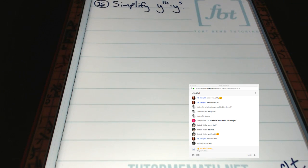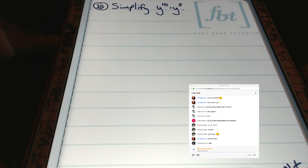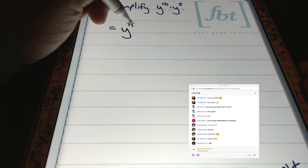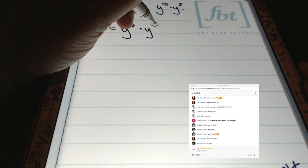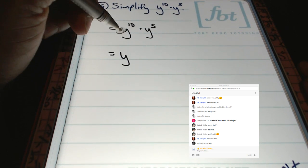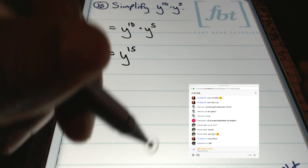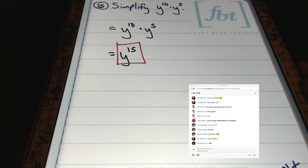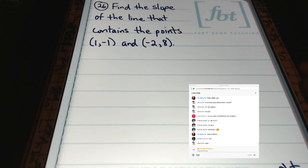That is what's up. Let's move on to problem number 25, guys. Problem number 25 is coming your way. Here, they're asking us to simplify y to the 10th power times y to the 5th power. Anytime you're multiplying like bases, guys, all you have to do is add the exponents. That's it. That's all you got to do. So this becomes y to the 15th power. Oh, it's over. Yeah, I know you were expecting more, but that's the answer. I'm gonna move on to problem number 26 now because it's over. Had a red box around that. Sure did. Yes, I did.